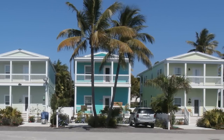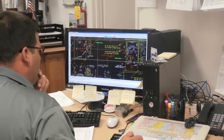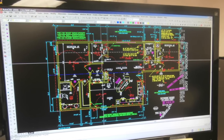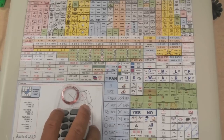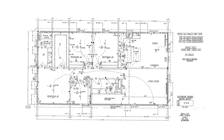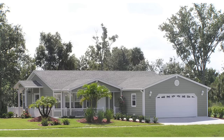Every home that Jacobsen builds is designed by their highly trained in-house engineering staff. Jacobsen Homes pioneered the use of AutoCAD in the Florida manufactured home industry. This is one of the most sophisticated computer-aided design and drafting programs available. This ensures that every individual floor plan will be executed with precision.